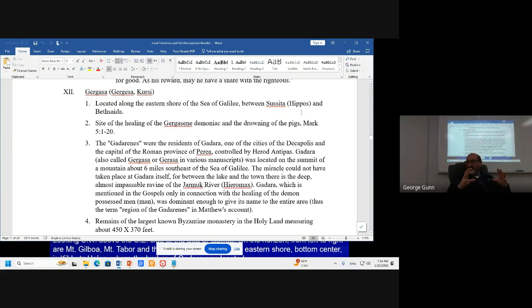The Hippos means a horse in Greek, and Sus is horse in Hebrew. So between Susita and Bethsaida, Bethsaida is up in the north end of the Sea of Galilee. So between those, you have this place called Gergasa or Kursi, the site of the healing of the Gergesene demoniac and the drowning of the pigs in Mark chapter 5.